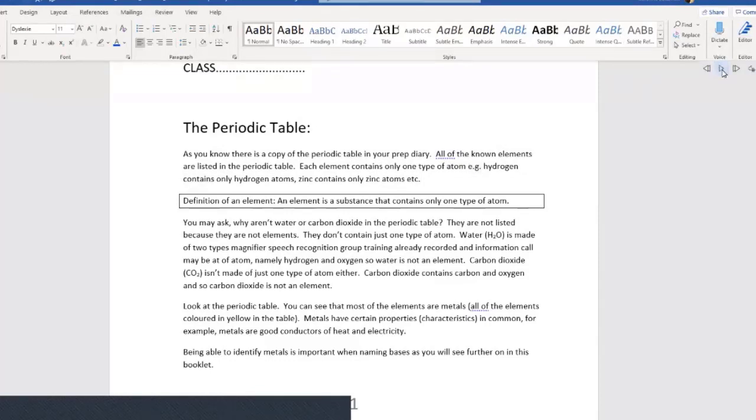So once I had this, my son could be an independent learner. He didn't need me to sit next to him to learn chemistry. Now, truthfully, he preferred it if I sat next to him, because he just liked me reading it. He didn't like the electronic voice.